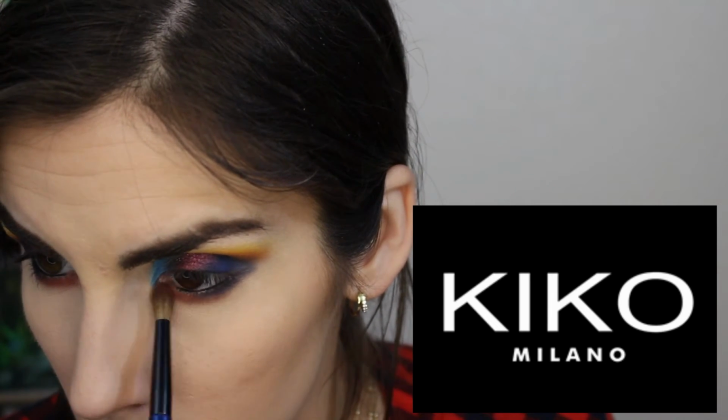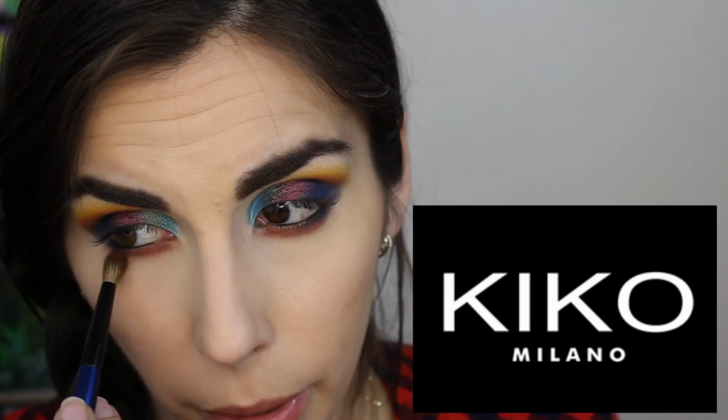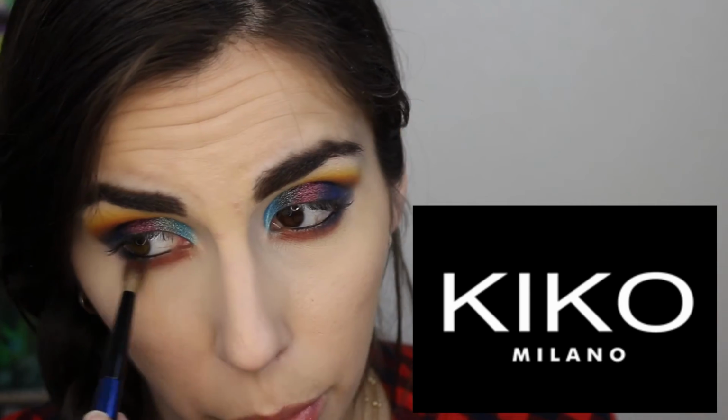Anyway, so they're a brand I want to try mainly because the packaging is so pretty. I'm not saying that the formula is bad, but I want to try one of their face products so that I can have a pretty packaging thing and see what their formula is like.